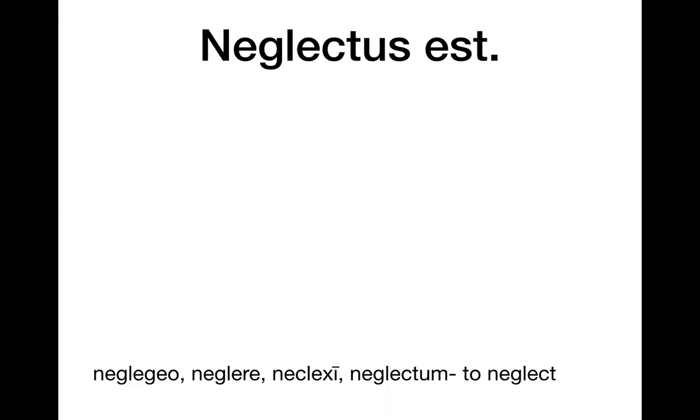So what would that translate to? It was neglected. It neglected would be perfect active. That would be neglexit. Neglexit, I need to fix that.